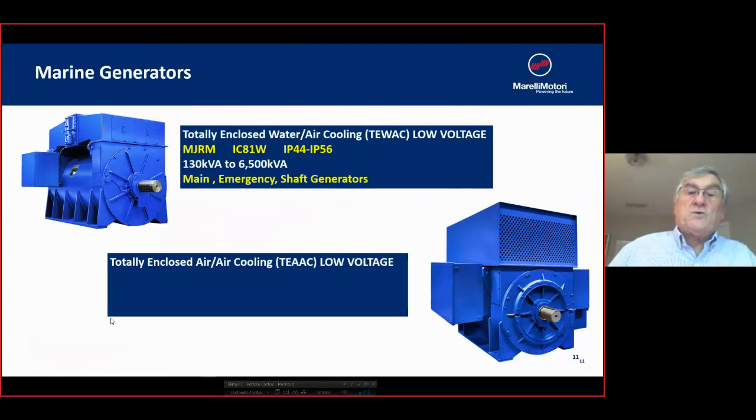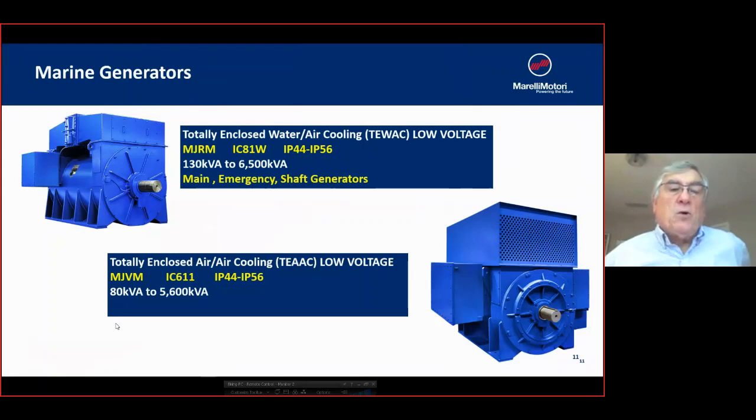And we also do totally enclosed air-to-air cooling, or TEAAC, in low voltage. We call it MJVM. Cooling index here is IC611, up to IP56 again. 5,600 kVA is the biggest one we make, but we do make them quite small, at 80 kVA. Again, main, emergency, and shaft generators should make these.